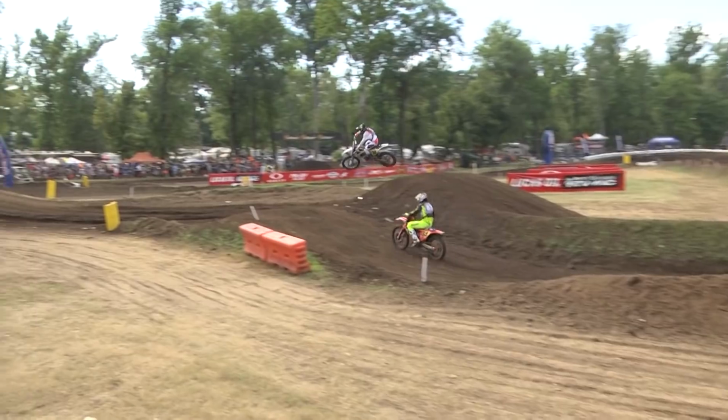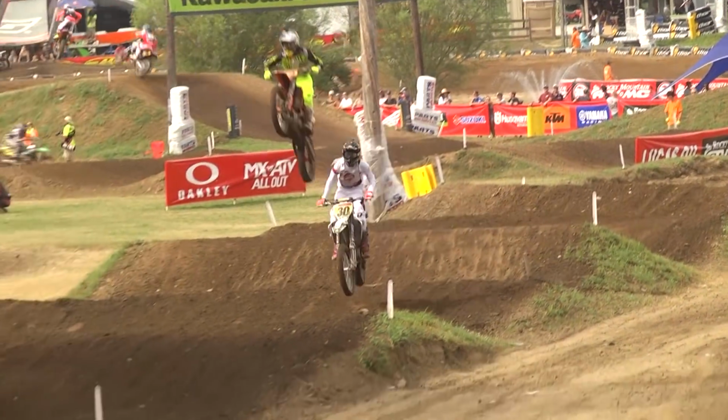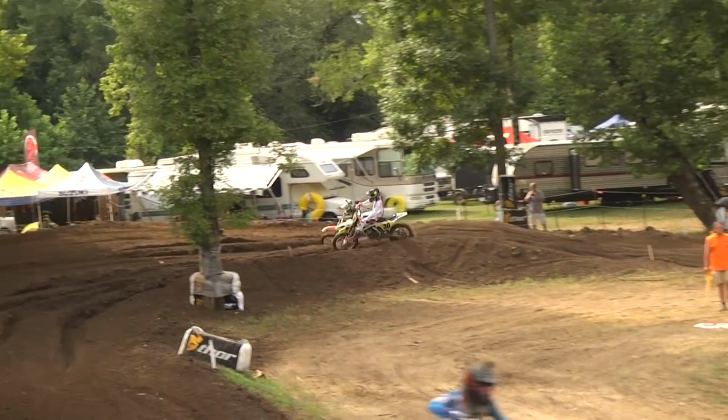Brown is going outside. He's not following. He's going wherever he can to try to get around him right now. He's going to have to be a little patient. There he goes, triple, not by. He just tripled by. No, that's Swole coming back. He's got the inside. Same move from the first moto.